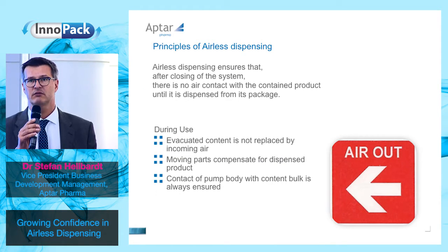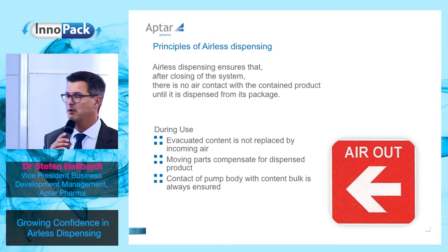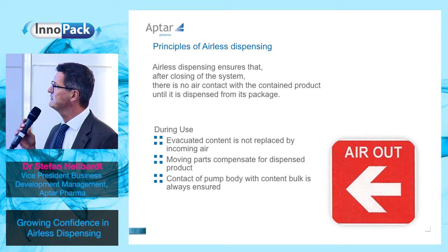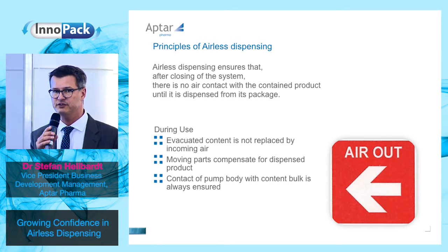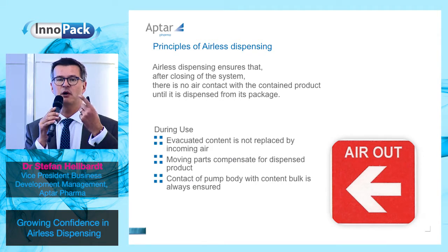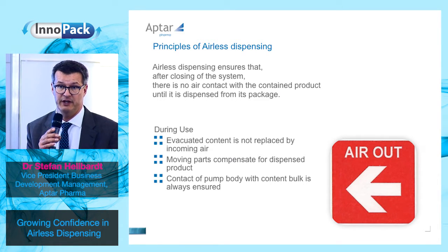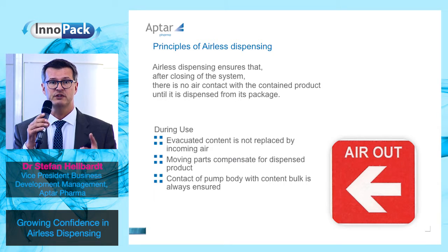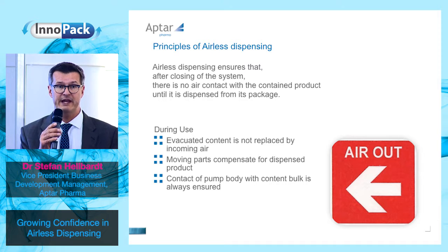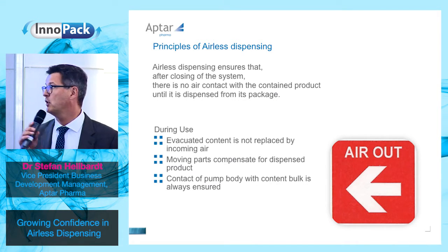Maybe a short course around airless dispensing, just to make sure we're talking about the right things. I found that quite appealing. Airless dispensing ensures that just after closing the system, there is no air contact with the contained product until it comes out of the packaging, so it's dispensed to the patient or client or user in the end. So just have no air in. And I think that's one of the principles, air out. Keep the air out of the package. Keep the air out of contact of the product as far as possible.